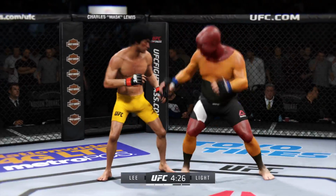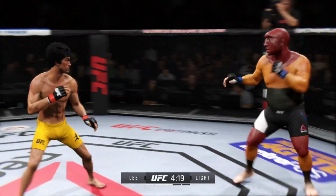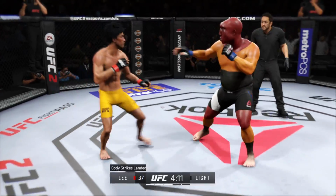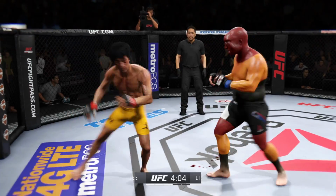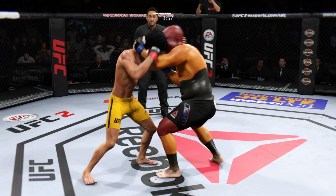Oh! He's doing a great job of mixing things up here, keeping it unpredictable. Nice block, and he counters with the jab. They are exchanging here, Mike. Check it out. Body strikes land. Quick kick. And they clinch.